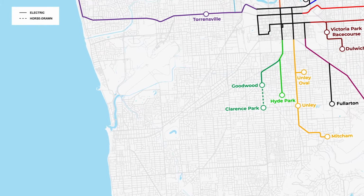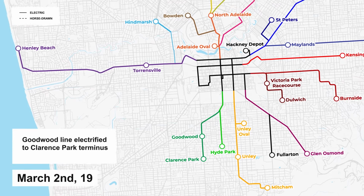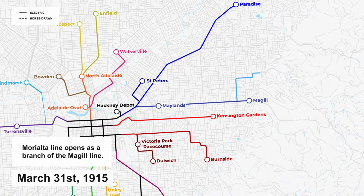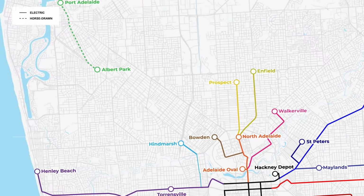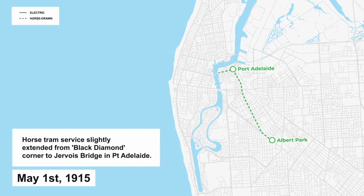March 2nd, 1915. The Goodwood line is electrified to Clarence Park at Crossroad. March 31st, 1915. The Morialta line opens as a branch of the McGill line. May 1st, 1915. The horse tram service is slightly extended from the Black Diamond Corner to the Jervis Bridge in Port Adelaide.